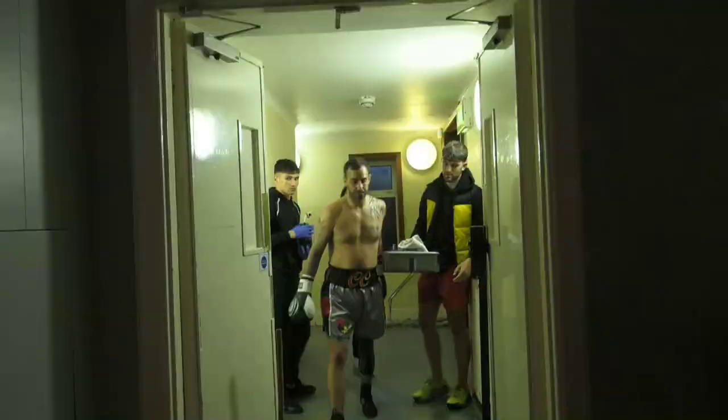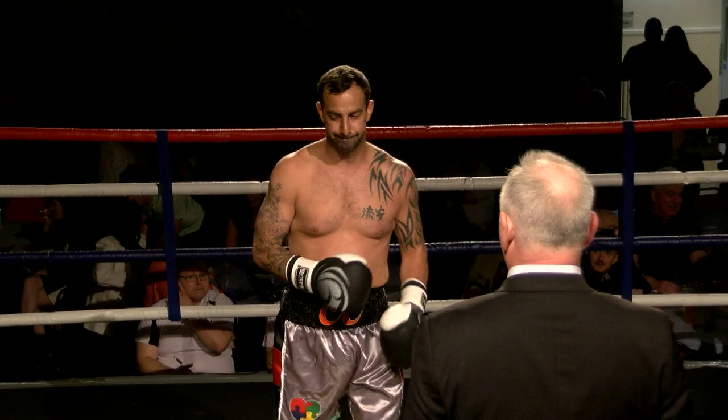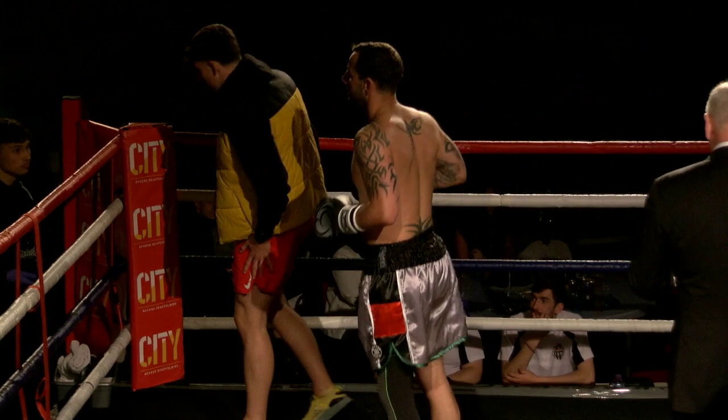Out comes Robbie. Fighting out of IKMS. Looks in good condition, and I believe this is another Southpaw Orthodox matchup, so it'll be interesting to see how this goes.